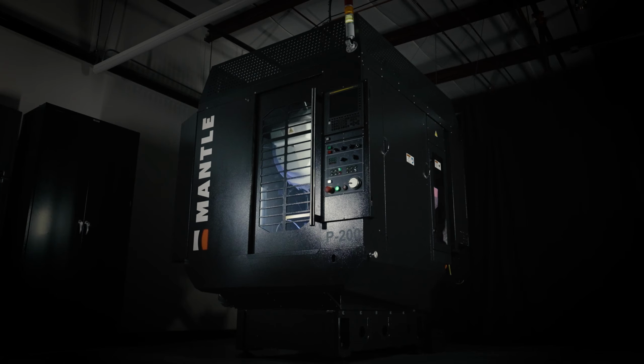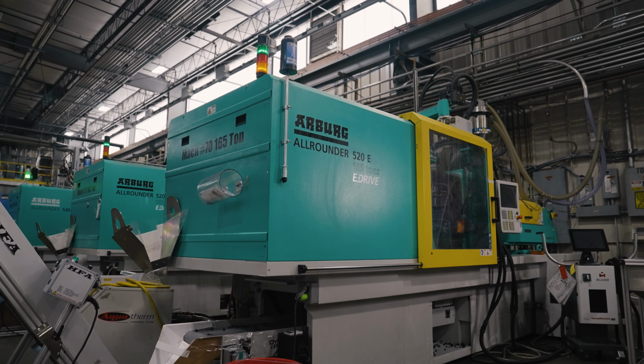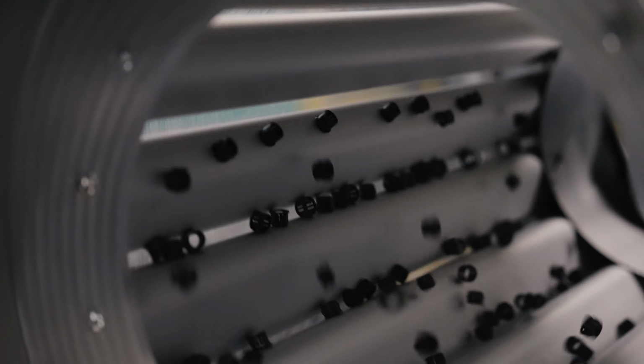Heyco does a lot of wire management. All of our products basically surround the wire that goes into the wall or supplies power. We have 33 molding machines that range from 55 tons to 310 tons. We run 24/7, about 350 days a year.